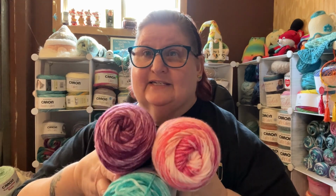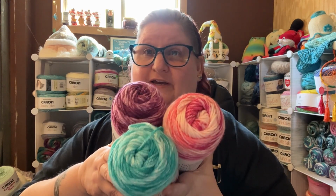So I really want it made out of cotton, but until I know that I can pull it off, I don't want to use the cotton that I just bought from Hobby Lobby. I'm going to do it in acrylic first, and when I successfully do it that way, then I'll do it in the cotton. But I like these colors. I think these will be really pretty in granny squares.